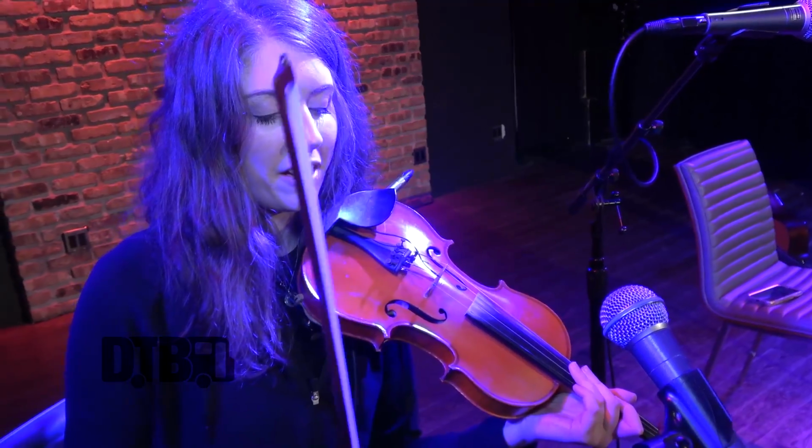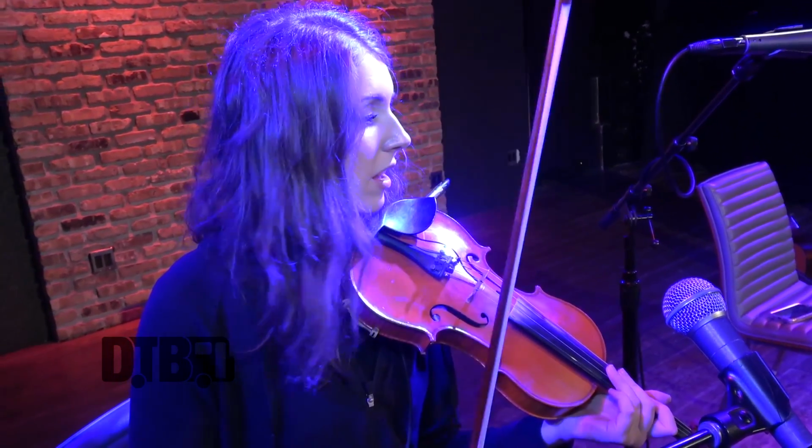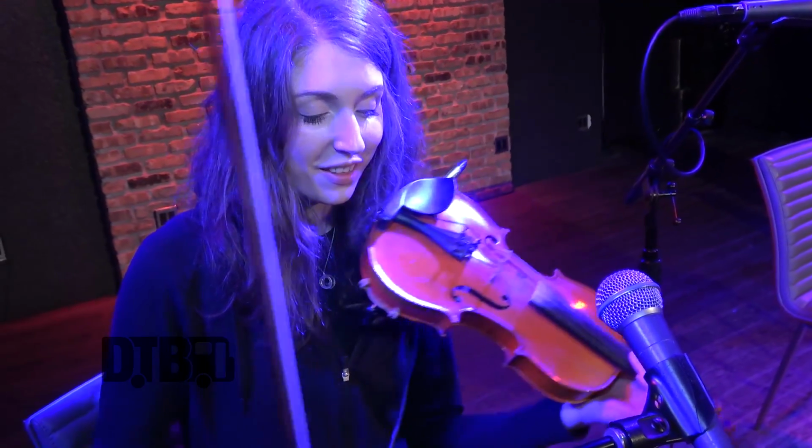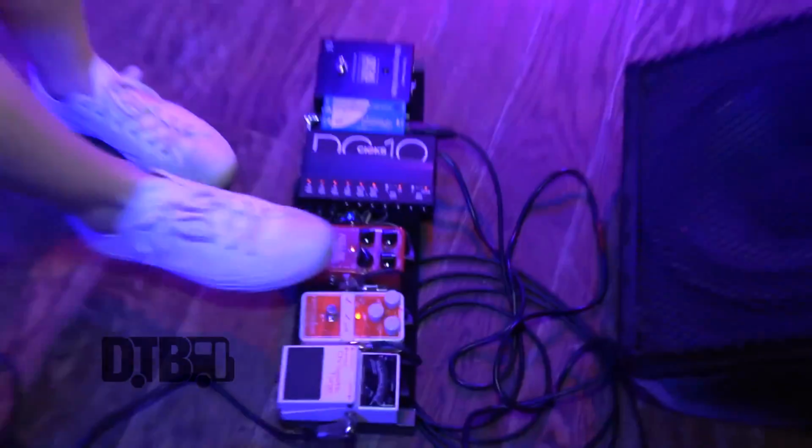It just adds another element of depth, I guess. And the other 2 guys as well, they use their octaves, so together the sound can be huge, you know.